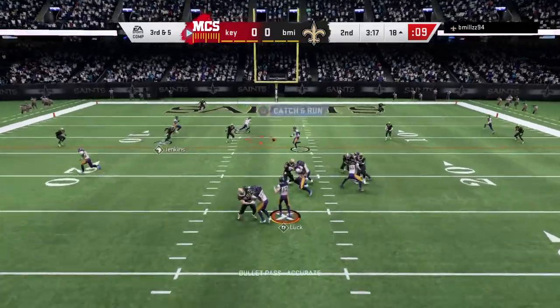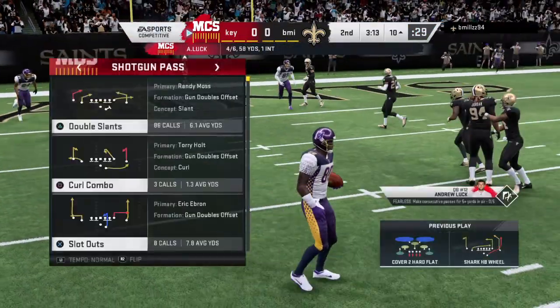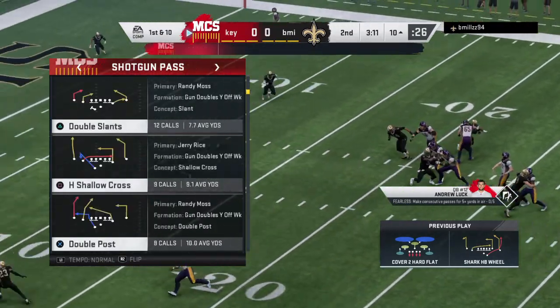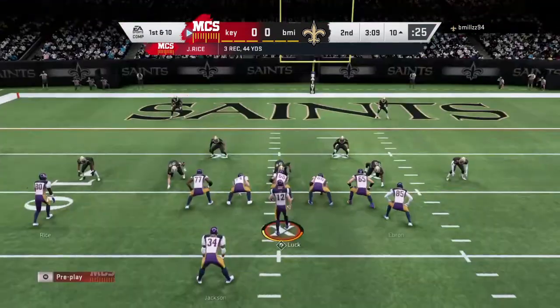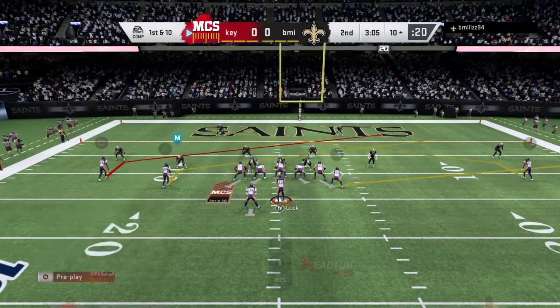Out of the gun, Luck. Man open, Rice. And he's able to pick up the first down before he's tackled right at the 10. The drive stays alive, a 3rd down gain of 8.